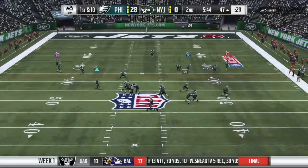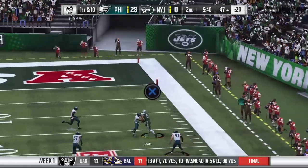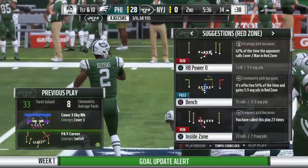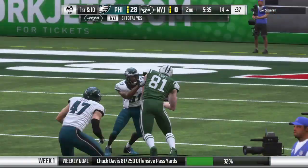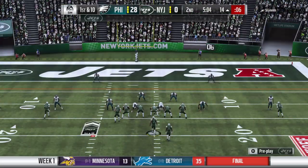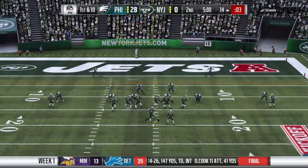On play action, they'll throw. The 20. And the grab by Kroft. And all the way inside the 15 before they drop it. A very nice pickup of 33 yards. So how about this for field position after the big play? Inside the 15 now as they come up on 1st and 10.